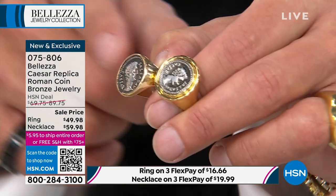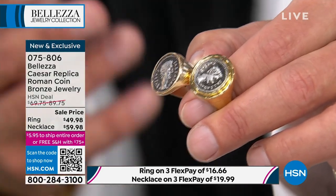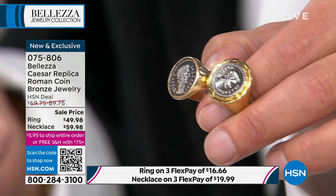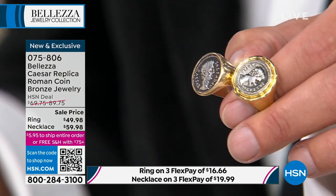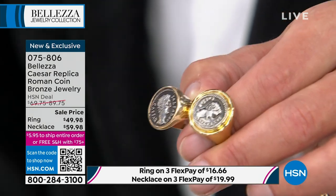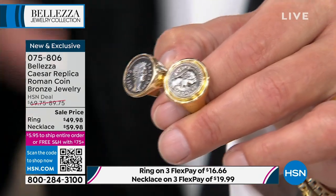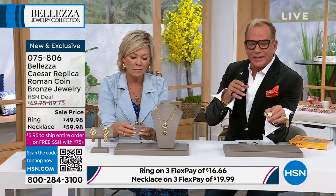Yeah. So if you love the look of an ancient Roman coin, this collection is for you. I would love to bring you genuine Roman coins, but frankly, they're so expensive and so difficult to find and so difficult to authenticate that this was really the best idea, and you can have that look. So these are coins that show you Augustus Caesar, or Julius Caesar is the other one.